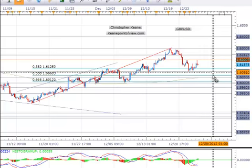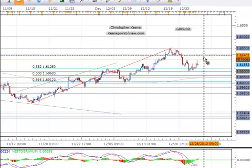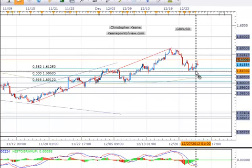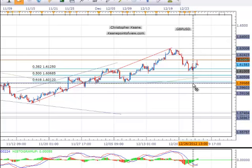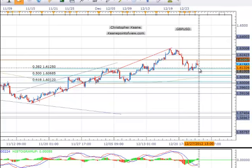We need a break in either direction. If we get a break back above 162, we could see a move up towards 163. If we get a break back below 161, that favors a move towards 160. So we look for 100 pips in either direction. We just need a break of the range in either direction.